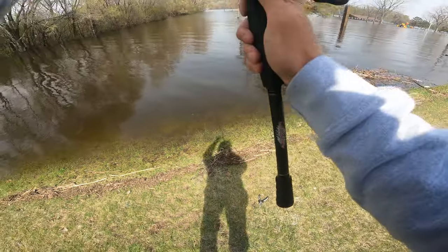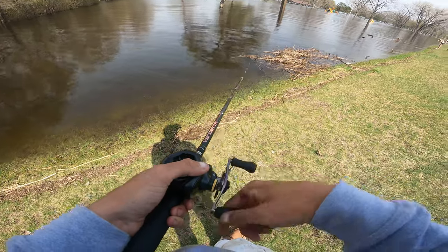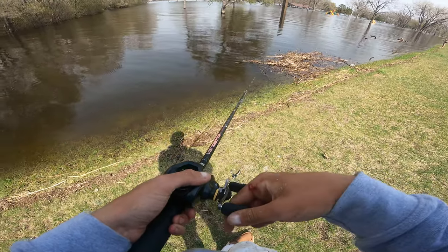We're gonna keep on keeping on and catch another big one. Today has been an unreal day, definitely one of the best days of fishing I've had in my life.